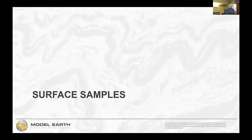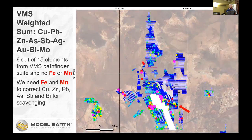That needs basically redoing with the full rare earth element data. Okay, surface samples. Drive me nuts. If you ever do more than gold on surface samples, you must include iron and manganese. If you do not include iron and manganese, you cannot correct for iron and manganese scavenging. You go and follow the highest copper values, well, good luck.